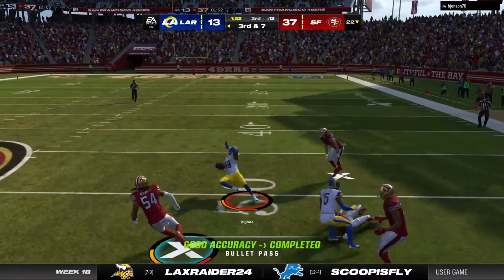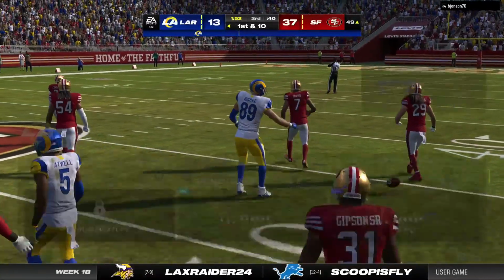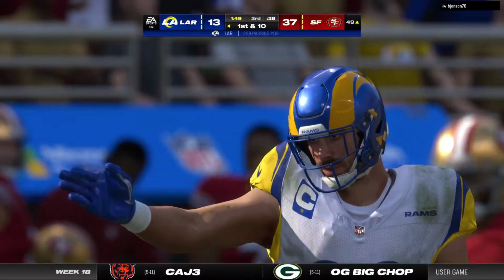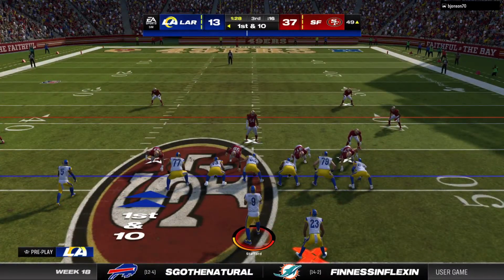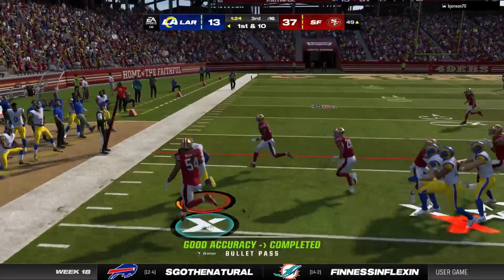He's got his target. That's complete. And he'll be taken down, but not before they work it across midfield. A big one there on 3rd down. They hit for 30 yards. So the line of scrimmage moves all the way across the 50 now as they come up 1st and 10. Throwing quickly out wide, Atwell.